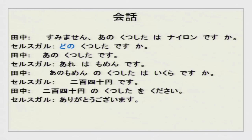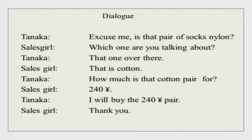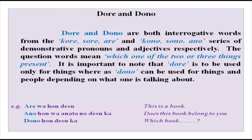Now this is your script. You can see katakana, hiragana and kanji over here. This is simple kanji. Ni, hyaku, yon, ju and en. 240 yen. Then this is your translation in English, which you can go over. Now you have dono and dore over here. Read it carefully and I'm sure you will understand. Kore wa hon desu. Kono hon wa anata no desu ka? Does this book belong to you?